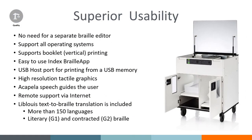The FanFold-DV5 is extremely easy to use. Around the world, people choose Index products for their inclusive and thoughtful designs. The FanFold-DV5 is no exception. Every inch of the device is planned to give the end user comfort and satisfaction when producing documents. Here you will find some of the positive features listed for usability.